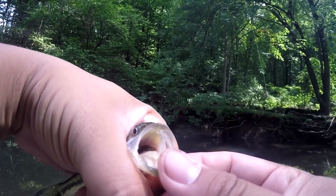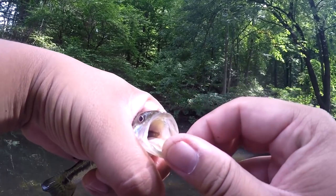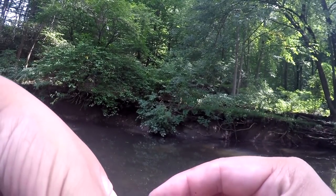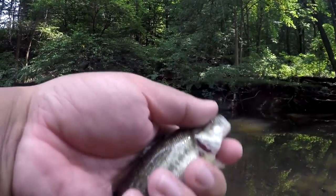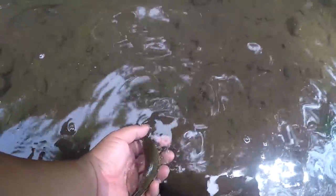See, this guy's got the little toothy patch, man, I kid you not. Yeah, that's the little toothy patch right there, the little black mark. Mouth doesn't extend past the eye. But people say, hey Leo, there is no spotted bass around here, right? I don't know, you know? I'll just take it as a largemouth, but there we go, second fish of the day.